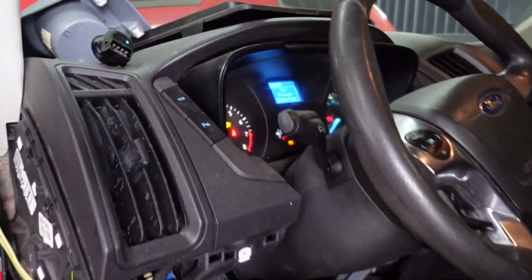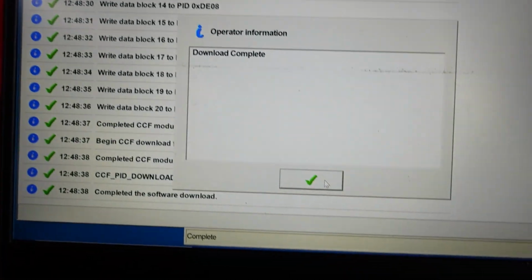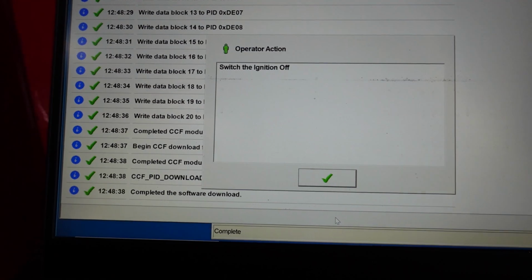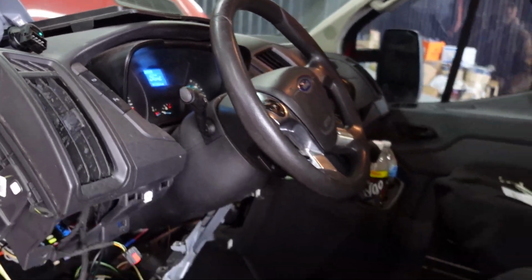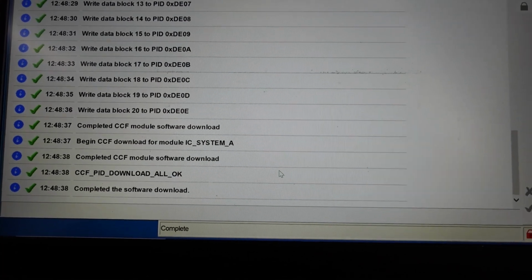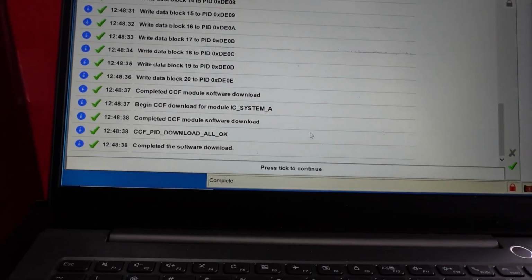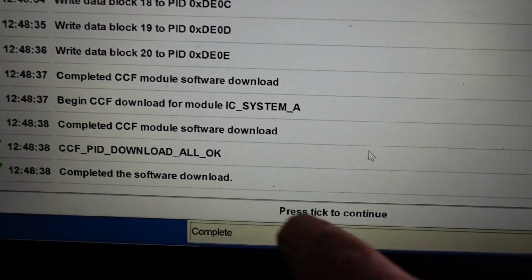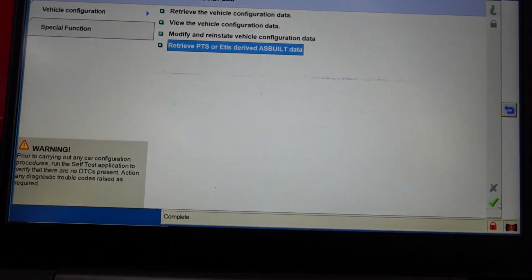So we do have dash lights right now, and it says that the download is complete. So I'm gonna hit the check mark, and I'll be the first one to tell you. I gotta go back and look at, turn the ignition off here, look at what else the directions were on the procedure there. Set ignition off, check, and we're gonna see what happens, guys. It says process is complete. Now we can press the tick to continue. Tick, tick, tock. Okay, so that's done.